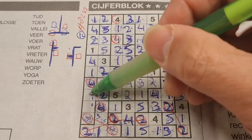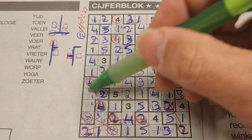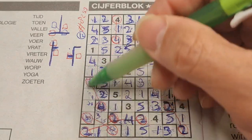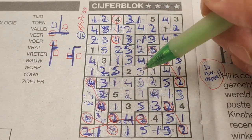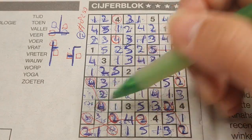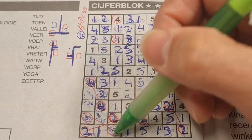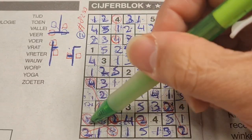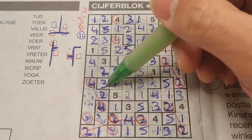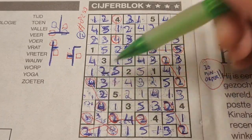I need a 1 here. 1, 3, 5. 3, 5, yeah. This box can be 3, so the 3 could be here, could be there. 1, 3, 5, and the 5 could be everywhere here. 2, 2, 2, 3, 5. What's happening? 3 and the 5. 3, 5 and a 1. 1 and a 5. 3, 5 and a 1. What's happening now? I've made a mistake maybe.